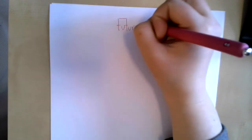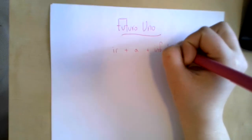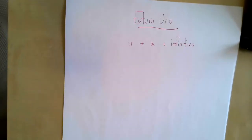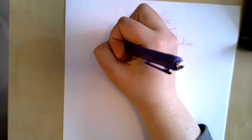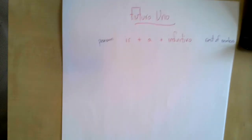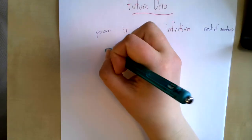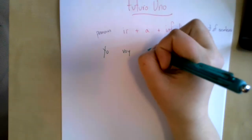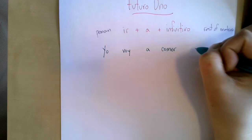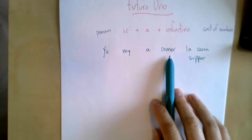So once you've kind of mastered ir, then you just follow the pattern. And the pattern for the Futuro Uno, like I said before, is ir plus a plus infinitive or infinitivo. Okay. And then of course we have your pronoun here and the rest of the sentence here. Right? So if we wanted to say, I'm going to eat supper, we have yo voy a comer la cena. Supper. I am going to eat supper.